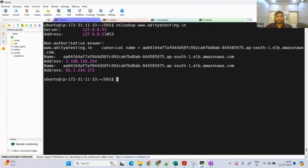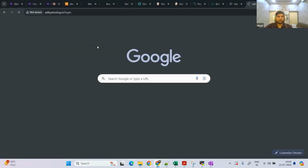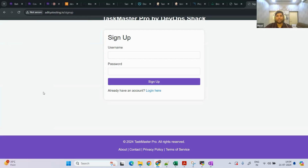Let us try to put this in the browser. Okay, now you can see it is correctly pointing to where we want to log in, right? The only problem is that it's not secure, because as of now we are using HTTP and not HTTPS. How to do HTTPS, I'll be showing later on in the course.